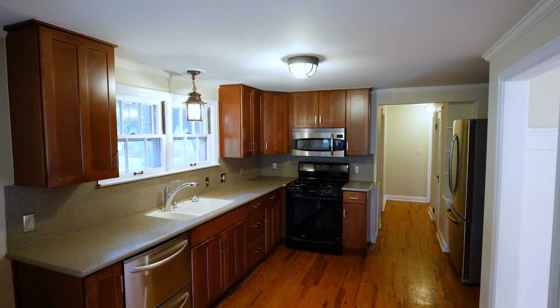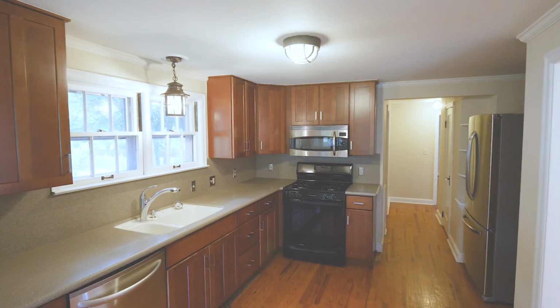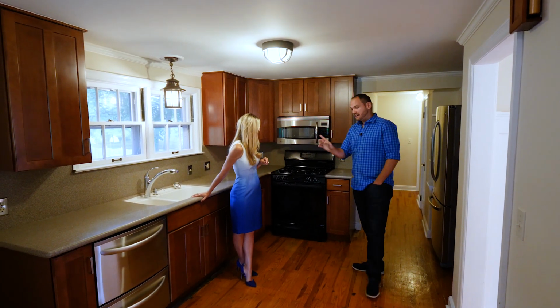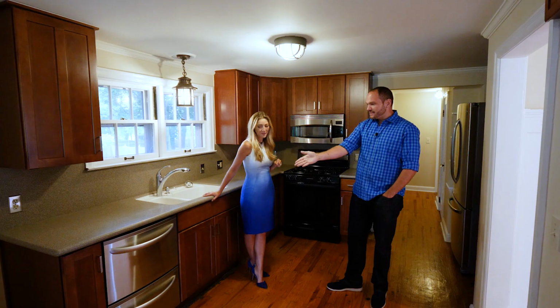I always love a house without any carpet. Yes, me too. Super easy to clean. Cabinets, new appliances. A double bay dishwasher.